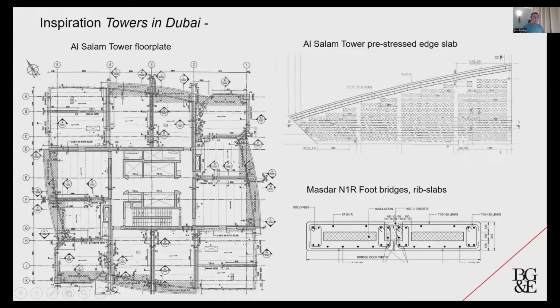I just want to mention this here is the rib slab, which I call the homemade rib slab. This is actually used down at Nasta N1R. There are some footbridges between each building, and this is a section through the footbridge building. So you can see it's like a homemade hollow core slab. The concrete, which is not really doing anything, you replace with polystyrene, and thereby it also becomes lighter. This is the thought process behind it.